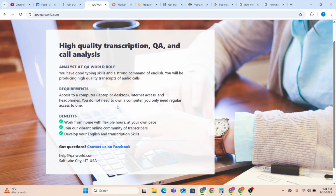So another one I want to talk about is another platform where you can find this type of jobs. Now, on this platform, all you need is a good typing speed and strong command of English language, both in writing and in speaking. So wherever you are, as long as you have these three things that I mentioned, you are qualified to apply to this platform.